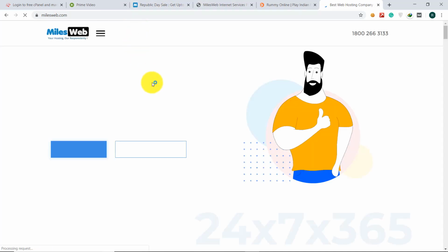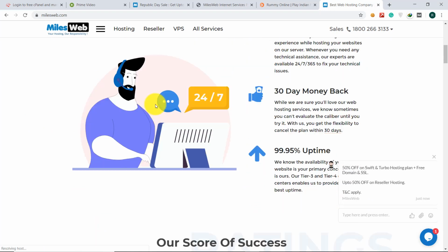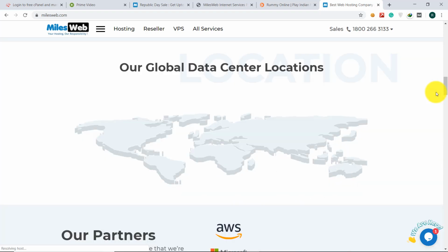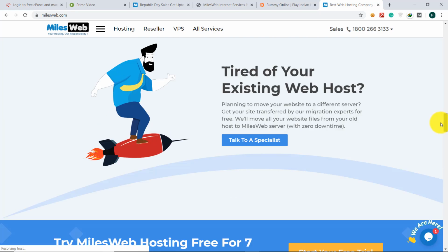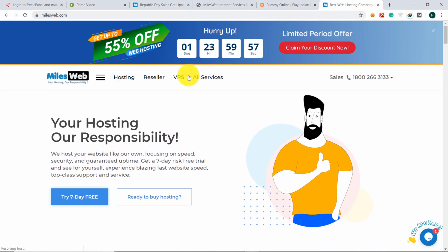It's loading. You can see they are offering a 7-day free trial and 24x7, 365 days service, and an award-winning website host, and they have data center locations throughout the globe. You can easily see the customers, and the videos that you can learn from to master MilesWeb. They're running Republic Day sale offers.